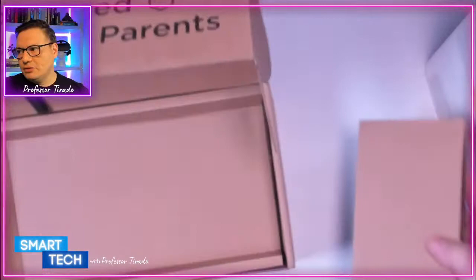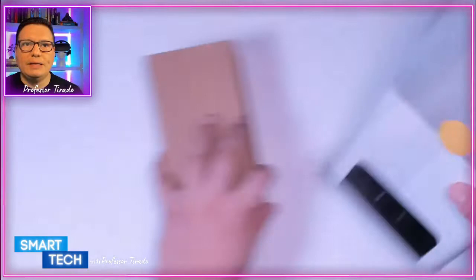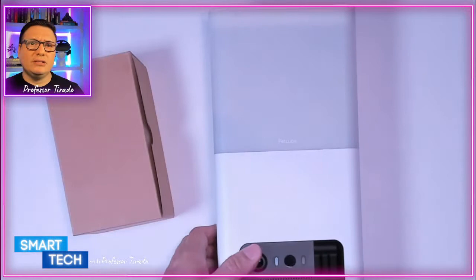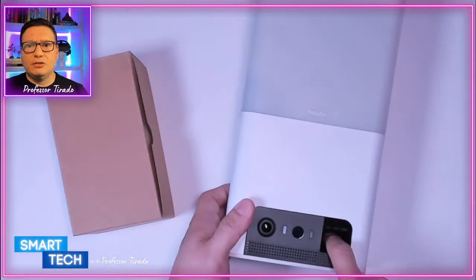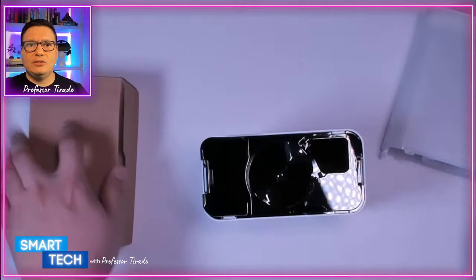So what I like about this particular product is that it is designed to allow you to see what's happening in the home itself, and the fact that you can choose from a wide range of treats that you can use. So if you have a larger dog that has larger treats, or a smaller dog, you can easily choose that. The camera is right here, and the treat gets dispensed over here as well. Once you remove this part right here, you can then choose what size of treat you want to put into this itself.